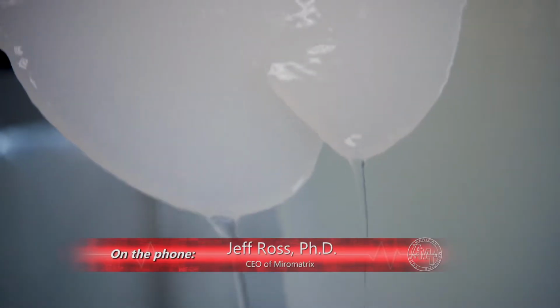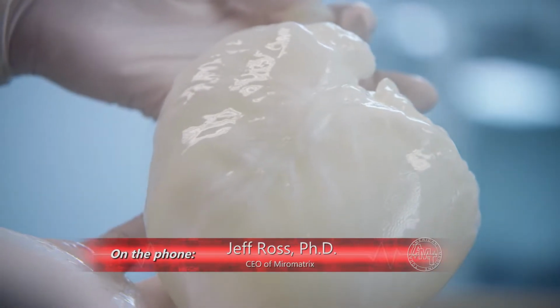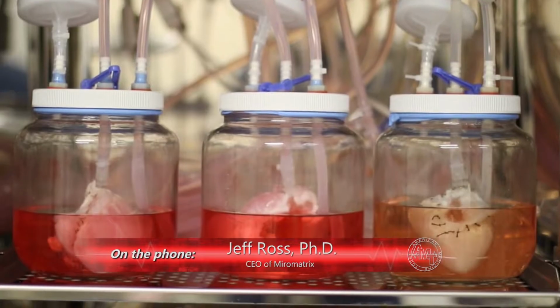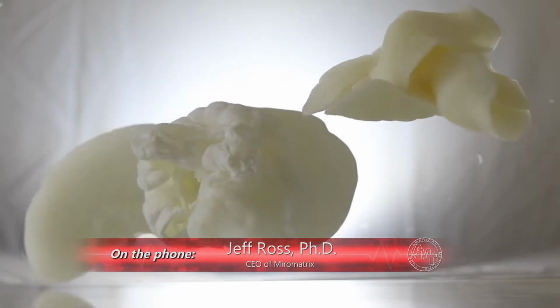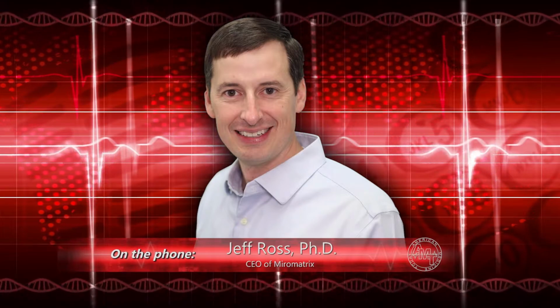What I say it's analogous to is remodeling your house. If you think of your house, your drywall or your sheetrock are the cells, we just go in and remove that. What that leaves you with is that perfect skeleton or structure of an organ, including the architecture. So all the plumbing's there, a kitchen's still a kitchen, a bathroom's still a bathroom. Same thing inside of our organ.